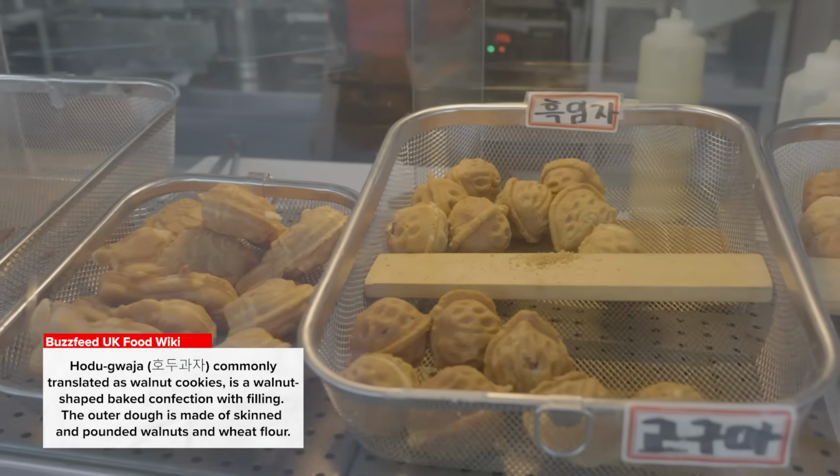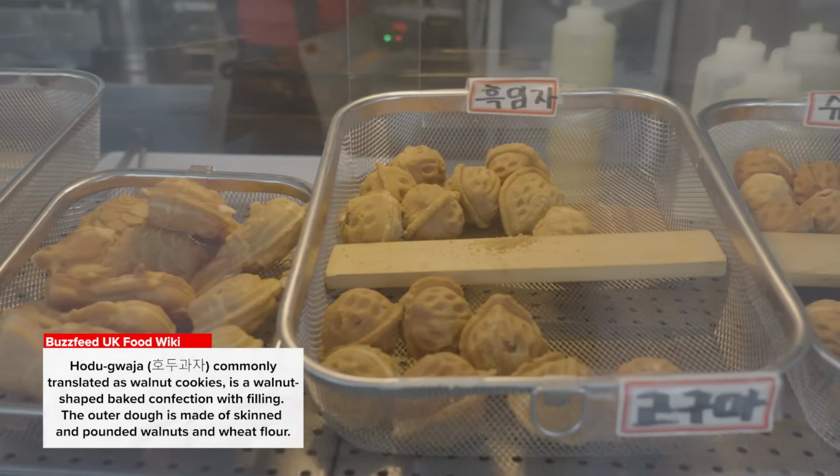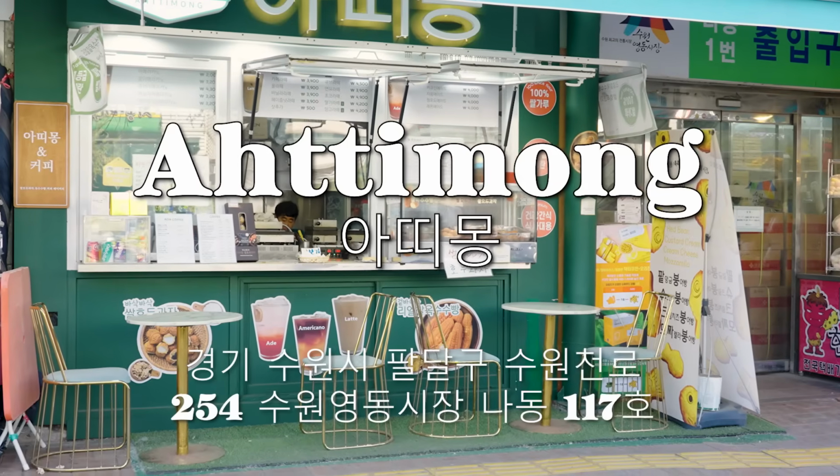Right, it's Seppi Cam. I know exactly what I want to get for Amma and me to have. It's like a red bean and walnut cookie paste. It's a very popular snack here, very famous in Suwon, so I had to get it. I spotted a little stall at this market, so let's have a look and buy some.